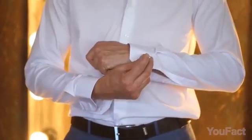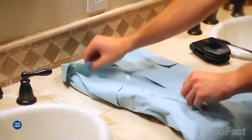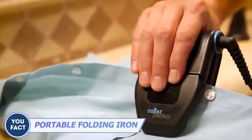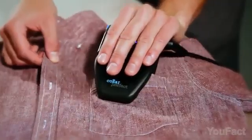Are you about to have an important meeting with a big boss, but your shirt looks, well, bad? This folding iron clamps onto collars, cuffs, creases, and even sneaky spots between buttons, waging a valiant war against wrinkles.